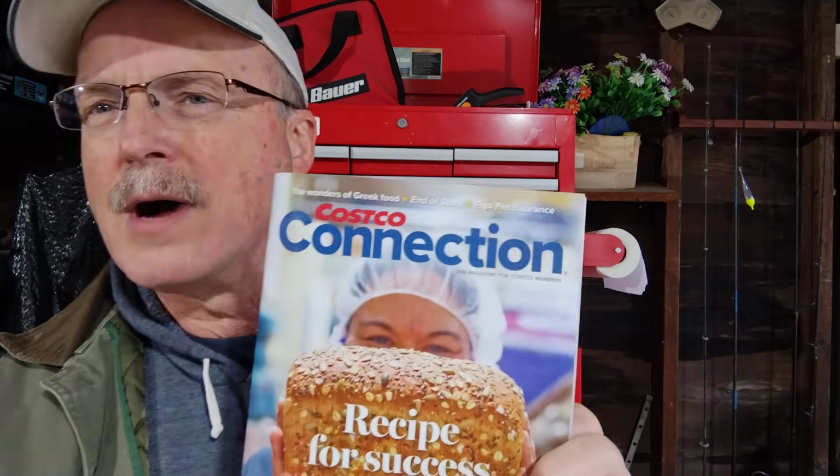I got my copy of the Costco Connection. It's a magazine that's put out by Costco, obviously. And this month's edition talked about easy auto buying through the Costco Auto Program, and I'm here to talk to you about that program. I bought two cars from the Costco Auto Program, and let me tell you how this worked.